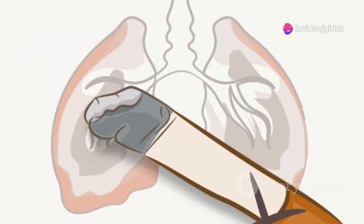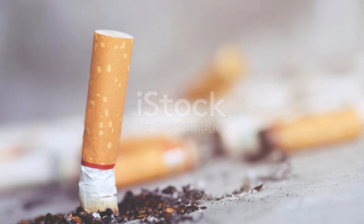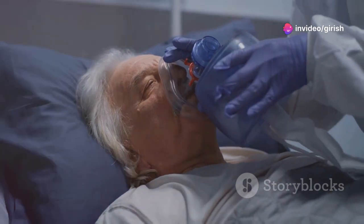Prevention strategies for respiratory diseases involve avoiding smoking, reducing exposure to pollutants, and maintaining a healthy lifestyle. Treatment options include medications, inhalers, and pulmonary rehabilitation. In severe cases, oxygen therapy may be necessary.